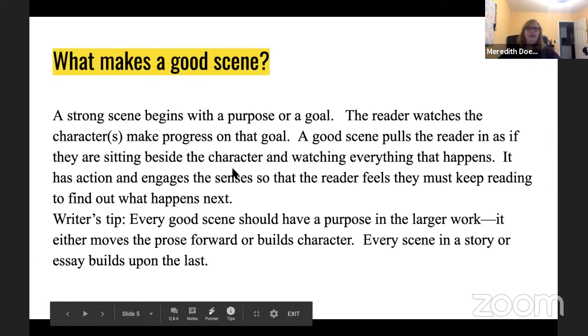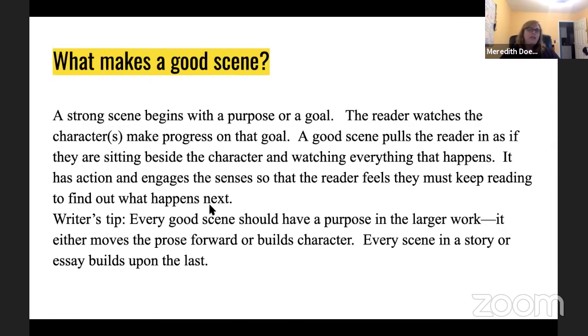So one of the things that makes a good scene, we'll start to talk about how to build one. But when we talk about scene building, usually, at least for the writer, they need to know what the purpose or the goal of the scene is. So it's not necessarily that the reader needs to know that, but as writers, we do. So what exactly do you want to show with this scene? What's the goal behind it? And then the reader watches this character make progress towards this goal.